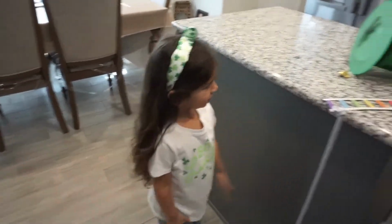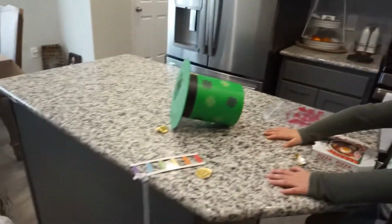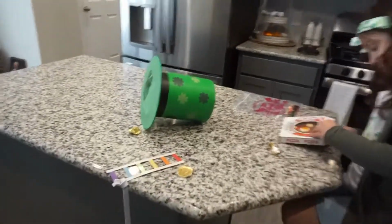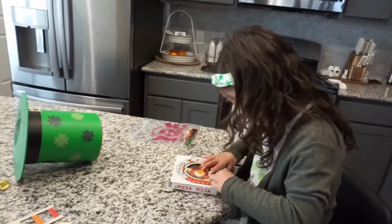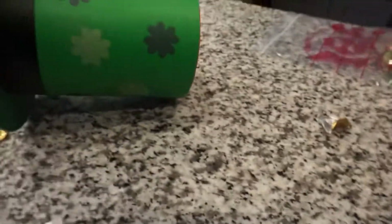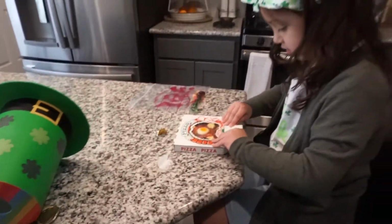Oh my goodness. He took all the chocolate coins. He ate them. Bad leprechaun. But it's okay. We tried catching them. There's always next year. And look at that, it's crazy. He stole everything. I can't believe he ate all the coins. What's in there? Man, oh well. I guess till next time, you still got your pizza.